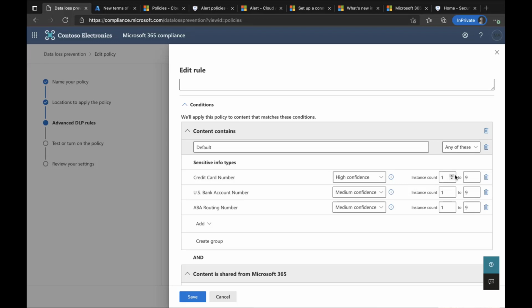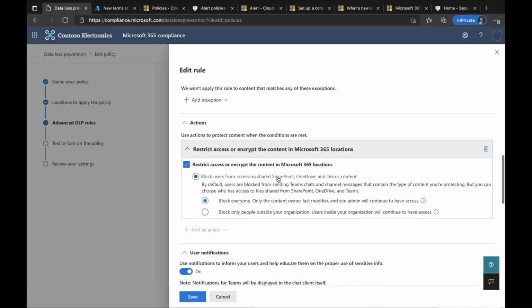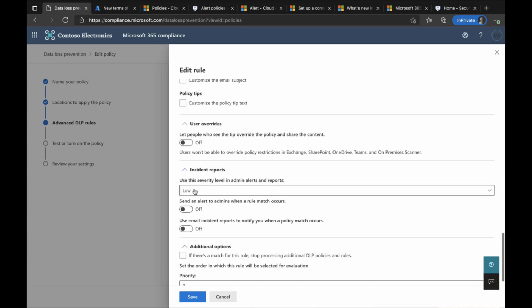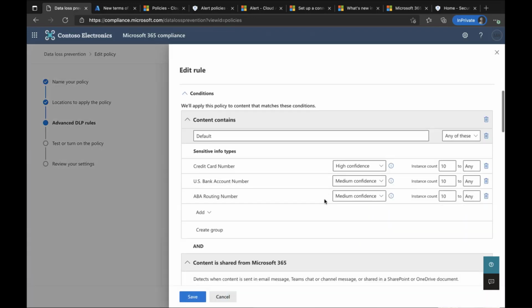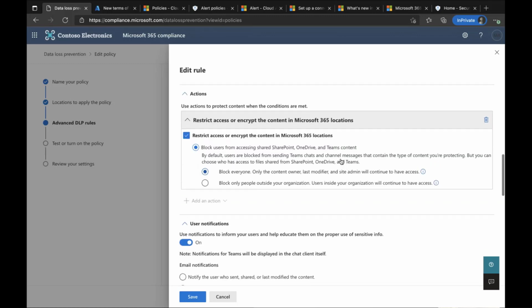Low volume will be between 1 and 9 instances of that detected in a document or an email, and then the resulting occurrences will trigger this low volume policy, in which it'll have a lesser effect, shall we say. It's not as strict. There'll be some user notifications. There'll be a severity level set to low, for example. It's less aggressive, whereas the higher volume of content detected, if we quickly look at that, it's going to do a bit more. It's going to restrict access and block everyone.